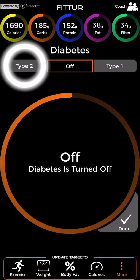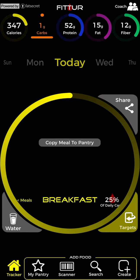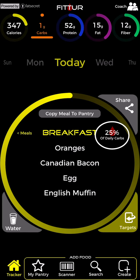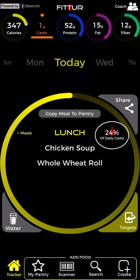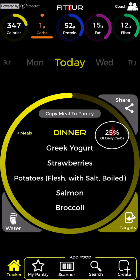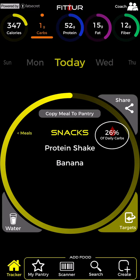If you're not already tracking food by meal, Fitter switches you to a meal tracker when you turn on diabetes. Avoid carb stacking by spacing your meals throughout the day to ensure you digest all the carbs from one meal before eating the next. Prevent blood sugar spikes by assigning an equal amount of 25% of your daily carbs to 3 meals and 1 snack, or customize the distribution according to your doctor's recommendations.